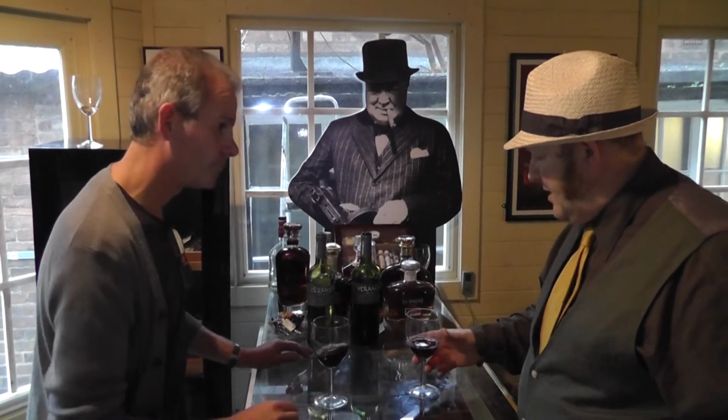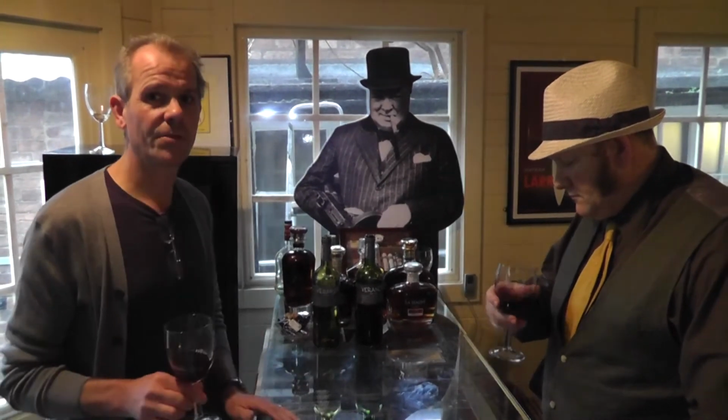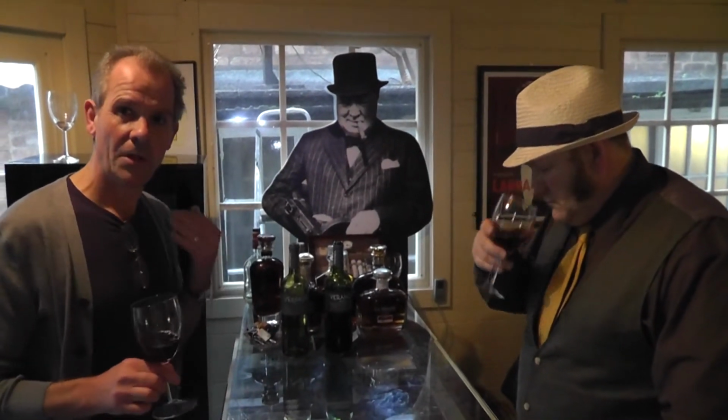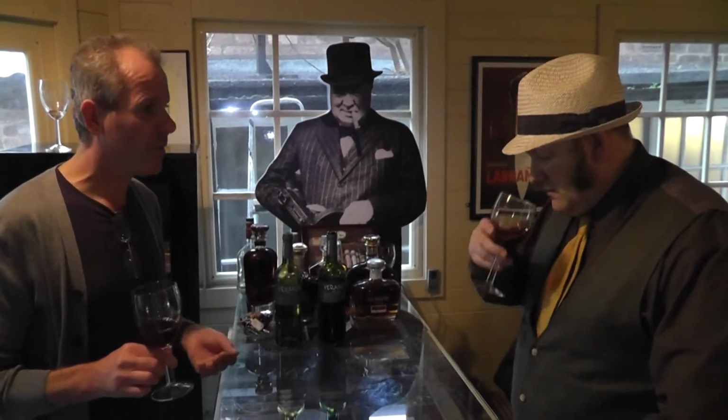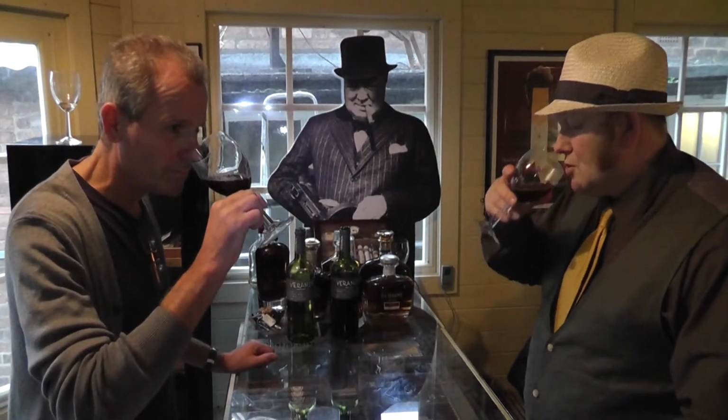So the grape here, we're in Spain. It's a blend. It's Syrah, Tempranillo, and Cabernet. All complementing each other. You've also got 3 months in American oak. So on the nose and on the back of the palate, you've got a little bit of vanilla, which is typical from the oak aging.